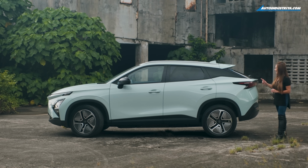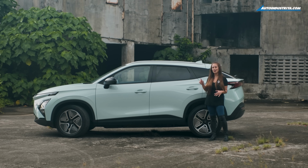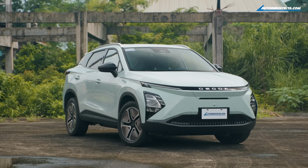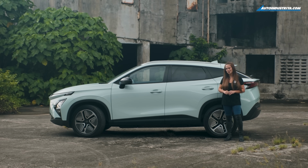And if you look at the design of this vehicle, it looks very low to the ground, but actually it's not that low. This is all because of the illusion that the roof creates with the design of the vehicle.